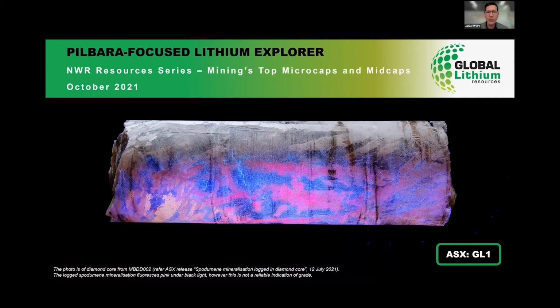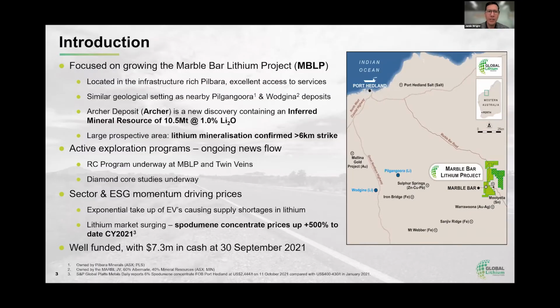We are focused on our Marble Bar Lithium Project, and our project is located in one of the most infrastructure-rich mining jurisdictions on the planet, the Pilbara. But more than that, the Pilbara is also a Tier 1 lithium province, host to the Pilgangoora and Wodgina projects, and both of those are world-class projects. They're a bit more advanced than us, but our project shares a lot of geological similarity to those two projects.